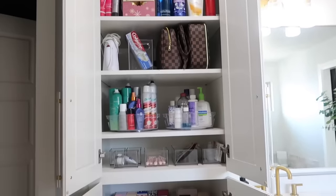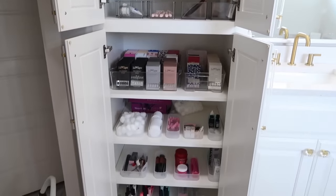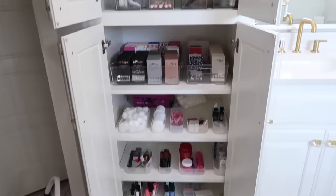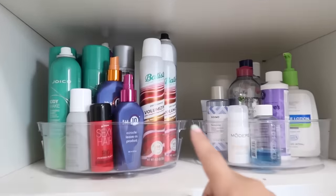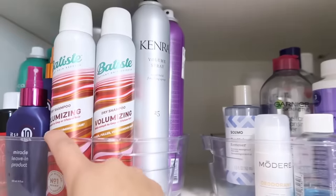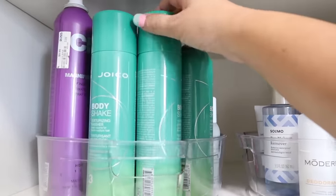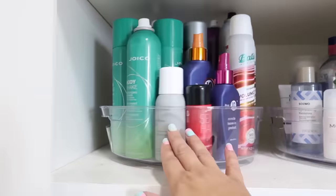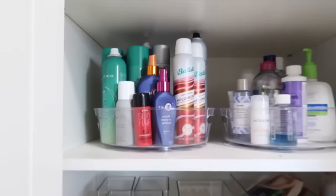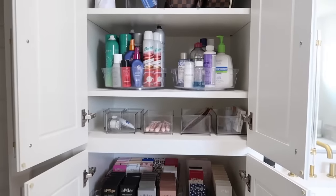So here is how we are looking. I know there's still a lot of stuff in here, so I like to buy up on some things when they're on sale or when I can get a discount. So I have multiple dry shampoo and hairsprays. My sister is actually a hairstylist, and when she comes in, I can go to the beauty store with her and get stuff at cost. So I like to just buy up. So when she is in town, I can make it last until she comes back again.